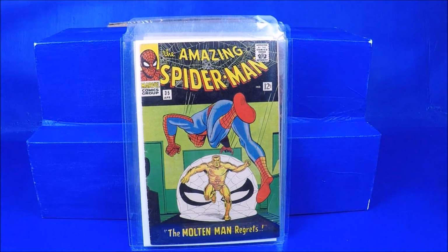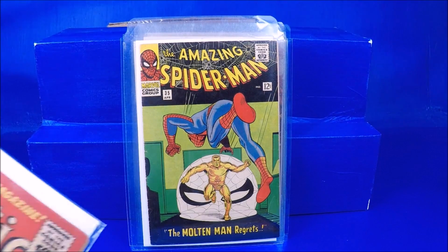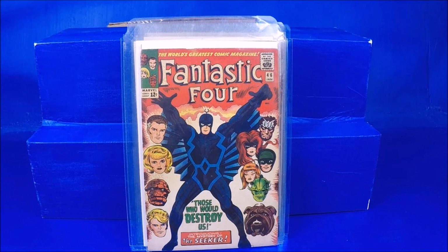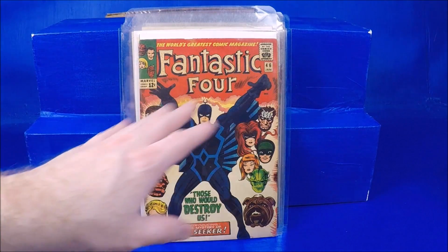Amazing Spider-Man number 35. Now this one, it was hard for me to kind of evaluate it. It's an awesome comic. Fantastic Four number 46. I believe that's the first appearance of Black Bolt. Which, if the TV series is good, this is definitely going to be worth more. Now the problem with it is, overall, it looks in really nice shape.